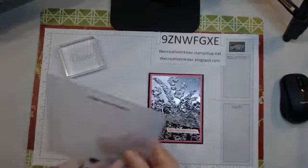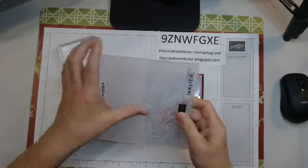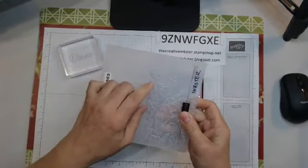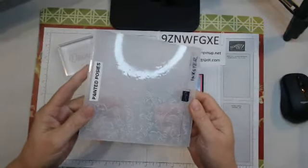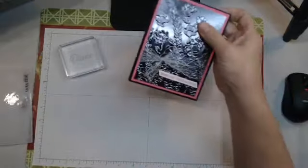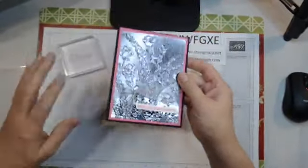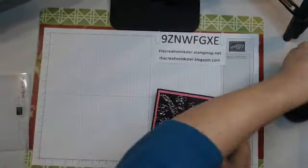I also got a new embossing folder. It's not really new. It's called Painted Posies 3D, and it's new to Diane in her stash, but it's been around in the annual catalog. And this is the image that it will give you, this beautiful set of flowers. So let's get around to playing with this a little bit, okay?